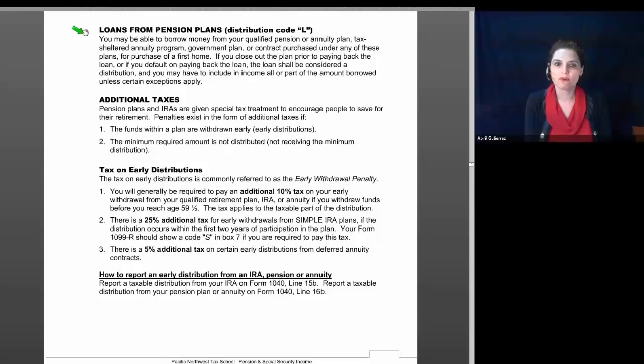So you may be able to borrow money from your qualified pension plan or annuity, tax-sheltered annuity, program, government plan, or a contract purchased under any of these plans for the purchase of a main home or a first home. If you close out of the plan prior to paying back the loan, or if you default on paying back the loan, it shall be considered a distribution. And you may have to include in income all or part of the amount borrowed unless certain exceptions apply.